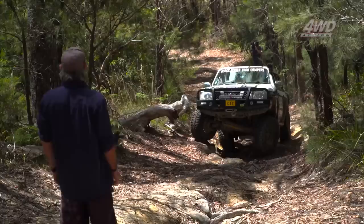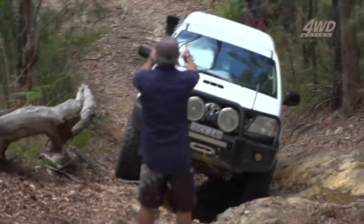Going forward. That trailer's doing that with ease. That's a good drive. Well done, Nick. Okay, Lee, this is it, mate. Righto, guys, let's do it. Lee and the family are making it look easy. It's all about wheel placement, and I'm just making sure they're getting it spot on. Look at the kids in the back. They're loving it.